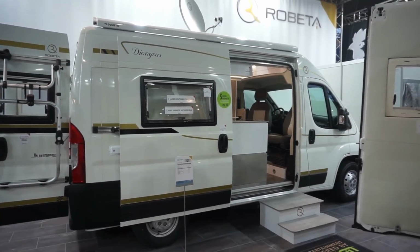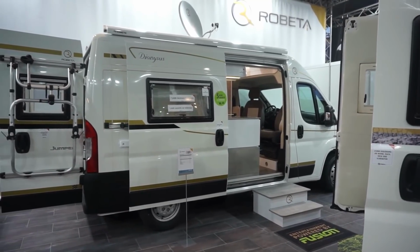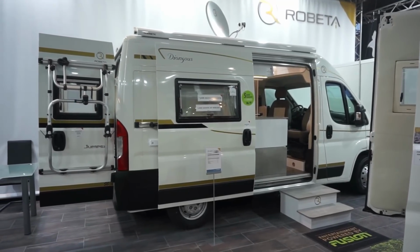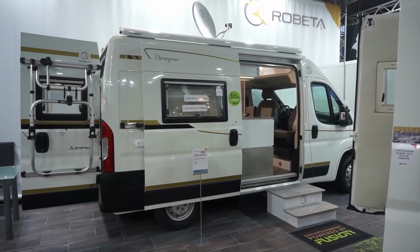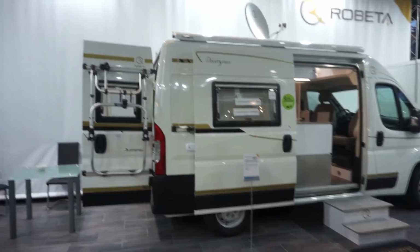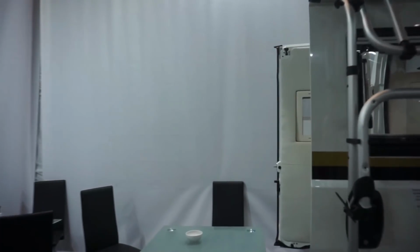Oh, I should have mentioned also the guarantee. So you've got 7 years guarantee on water ingress and 7 years guarantee on the work being done to it. Obviously Citroen guarantees the engine bits, so whatever they're offering. Let's have a look at the Dionysius from the rear.